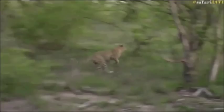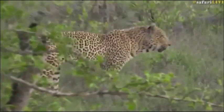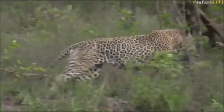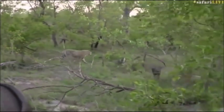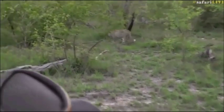Ooh, there's a leopard chasing them. There's a leopard chasing them. Oh my goodness, you guys see? There's a huge male leopard that's chasing them. Did you all see that? How absolutely incredible. Go. This is just insane. Absolutely insane. This is probably one of the most amazing things you guys will see.